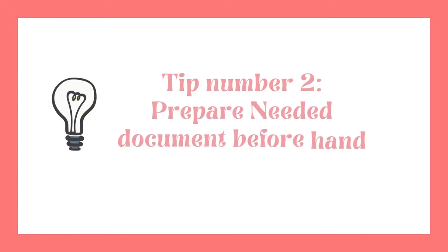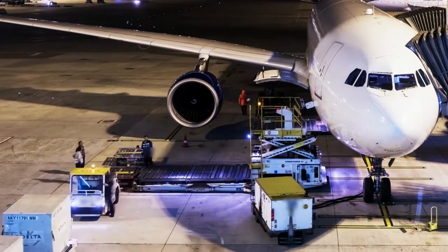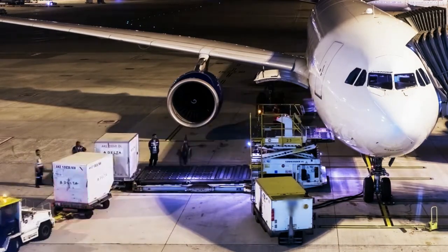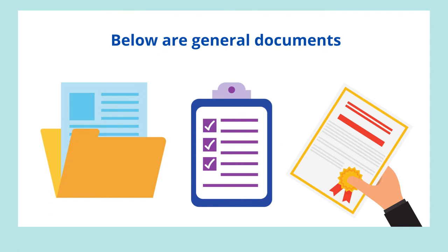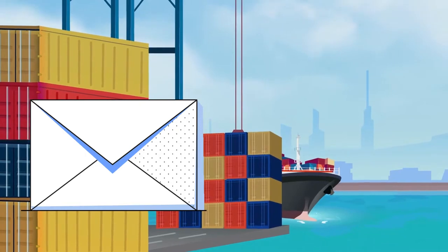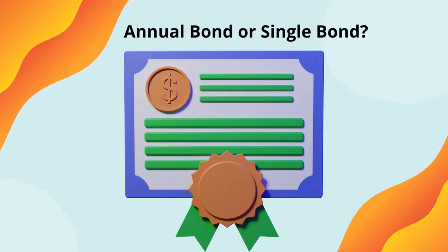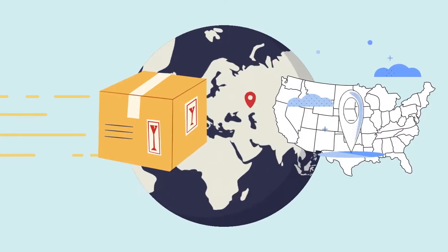The second tip is to prepare needed documents beforehand. Air cargo is fast and efficient. It is a rapid process, so make sure to prepare all needed documents beforehand. Below are general documents you will need to provide to your forwarding agent as an importer before the shipment reaches the US. Annual bond or single bond?